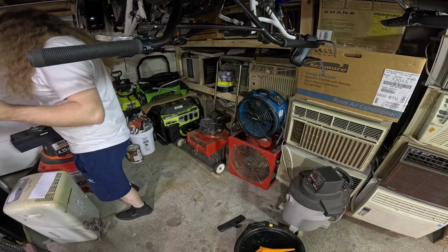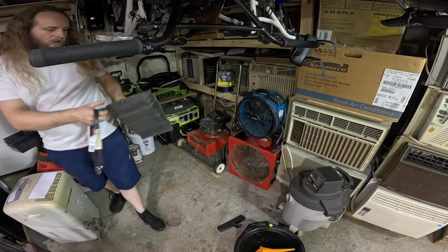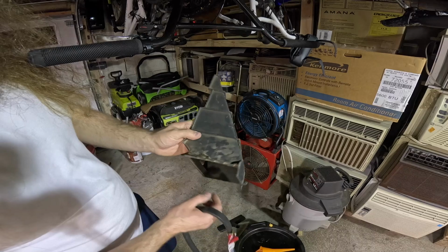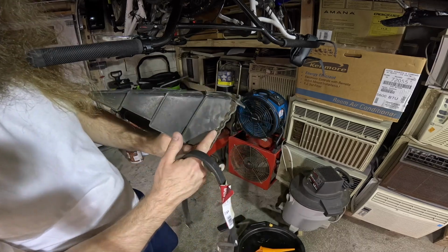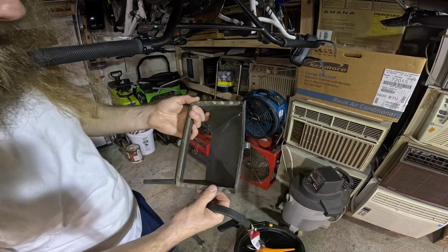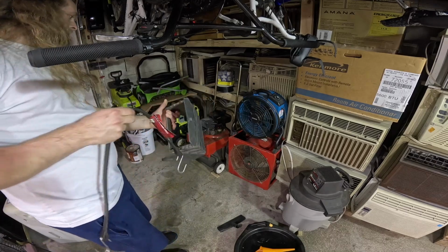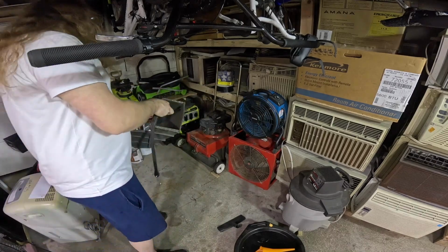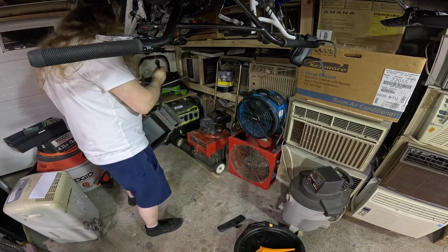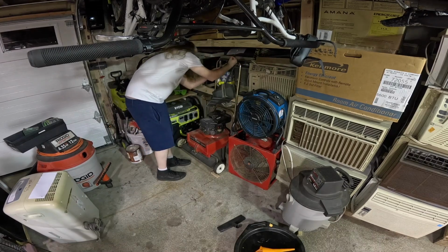I can probably fix this pretty easily with hot glue, but see, this is splitting here, and this is busted here. Inherently it looks like my grandfather tried to repair this at one point, so it probably broke a while ago, but we need to repair it again. These things are much more rare than the blower itself. I have never been able to find another one. You can find plenty of blowers for sale, but not the apparatus here.